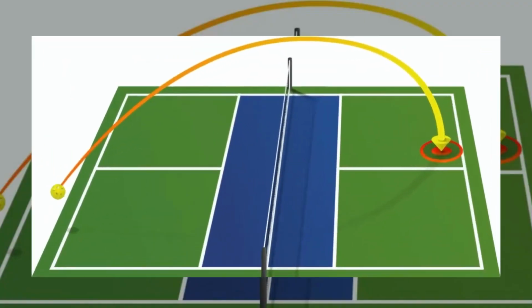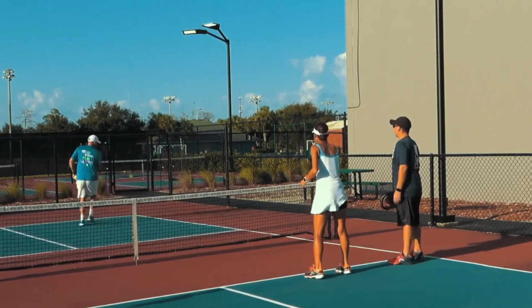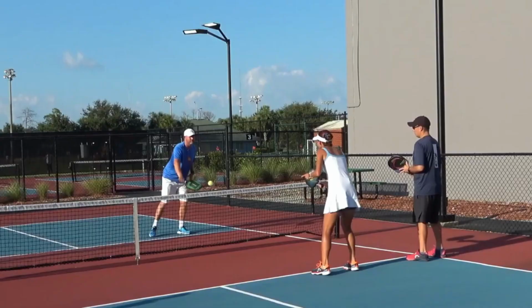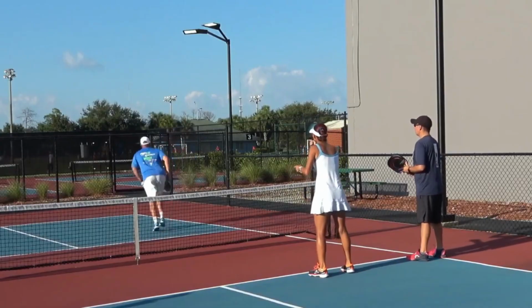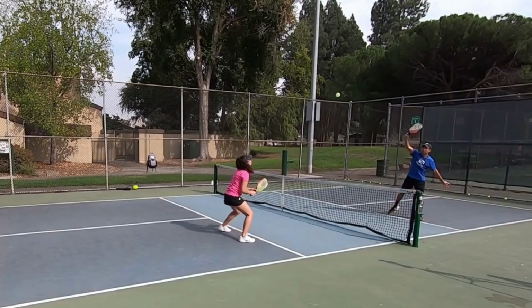Number 2, the lob. A lob shot can be a strong strategic move if it's hit at an unexpected time. A lob could be a great go-to shot in many situations. One is when you're close to your baseline and your opponents are in the kitchen. This is a great time because it comes out of nowhere, and even if your opponents get to it, you'll still have time to get to the kitchen.